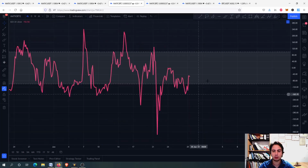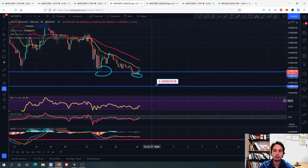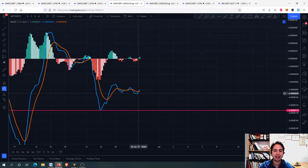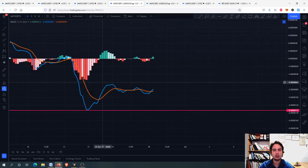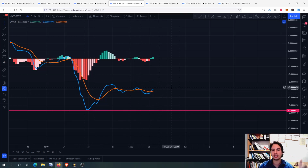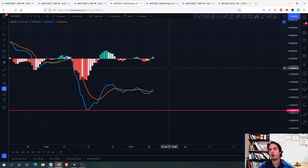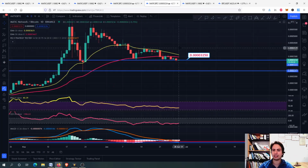Let's see a little bit the commodity channel index. You can see we don't have any oversold or any overbought situation. Same here for the RSI, and the MACD looks a bit indecisive. You can see that the blue line is going a little bit up on the signal line. They are both going horizontal. They have a horizontal angle, and therefore we don't know yet if we will go higher, if we have a bullish cross and the blue line will go above the signal line, or down, right? Let's go now to the MATIC Bitcoin chart.